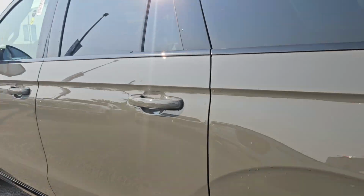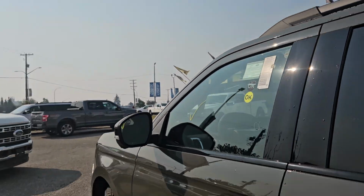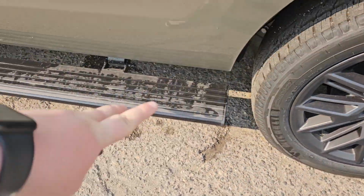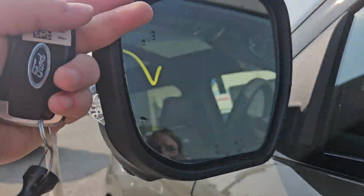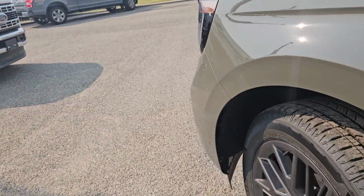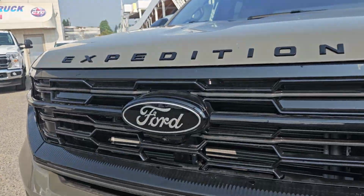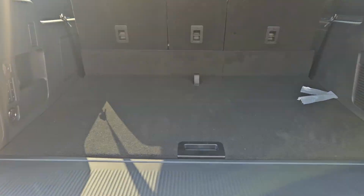That nice green coloring along the vehicle with roof rails. We do get power deployable running boards, which is nice. They're also gripped and will go back up when you close the door. Side view camera, turn light, and blind spot detection. And moving to the front real quick, we do get front park sensing, front view camera, and that nice Ford grille.